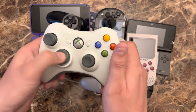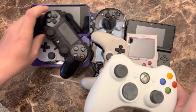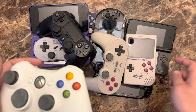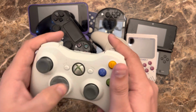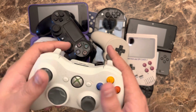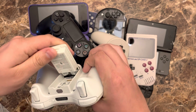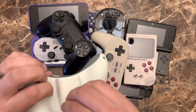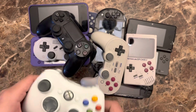The D-pad is awful. This is terrible. I would rather have this any day of the week. In fact, I'd probably take the original 3DS D-pad over this. This was awful. This is a terrible design. It's iconic, and I get that, but that doesn't get you much points with me. It also takes AA batteries, which honestly, I don't think it should. I think it should have come with a rechargeable pack that could be removed and have AAs as a backup.